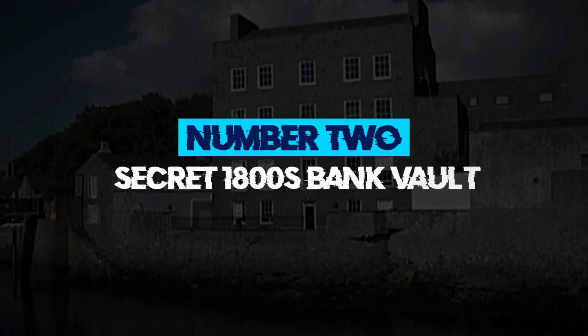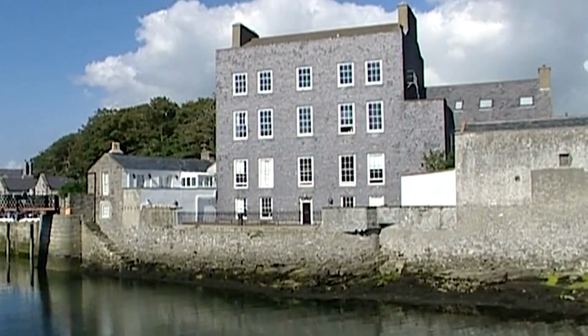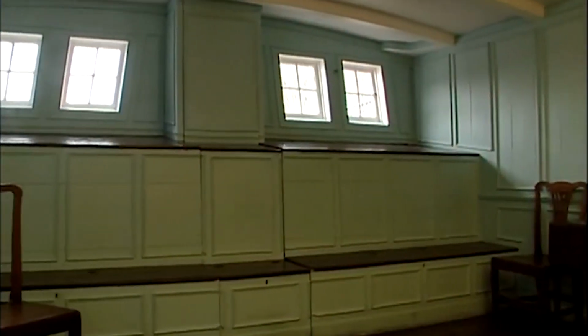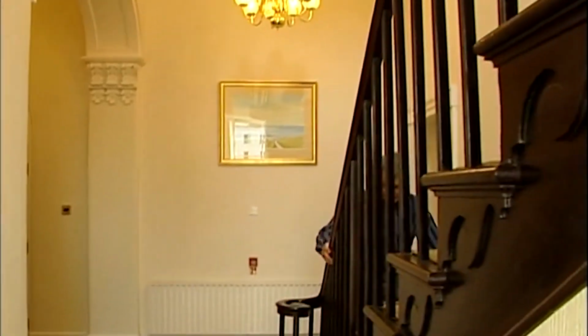Number 2, secret 1800s bank vault. Bridge House is the home of George Quayle, right on the edge of Castletown Harbor, which was built in 1801. But this place holds some secrets that go far beyond its beautiful architecture. Banker, politician, militia leader, and inventor, Quayle had his hands in everything.